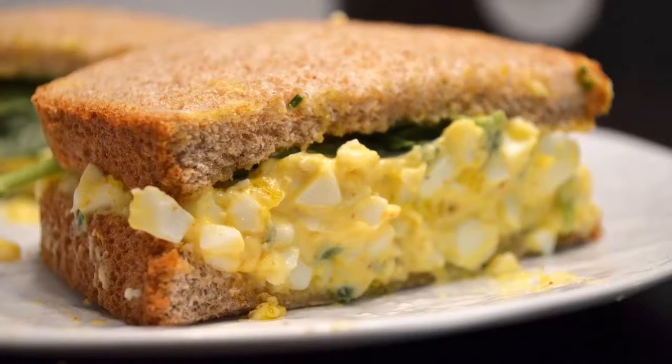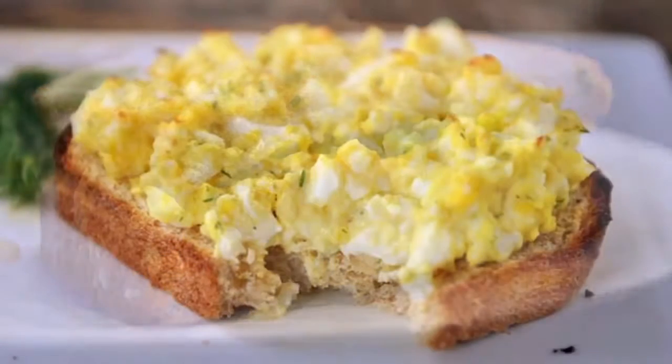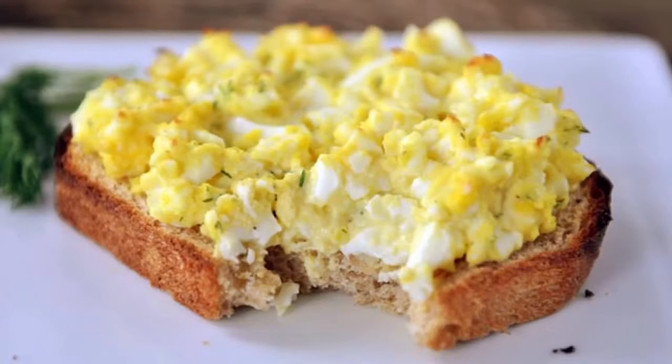Number 10. Egg salad sandwiches. Eggs are inexpensive, and so is basic bread. Combine the two and you get a basic meal that is quite delicious and cheap.